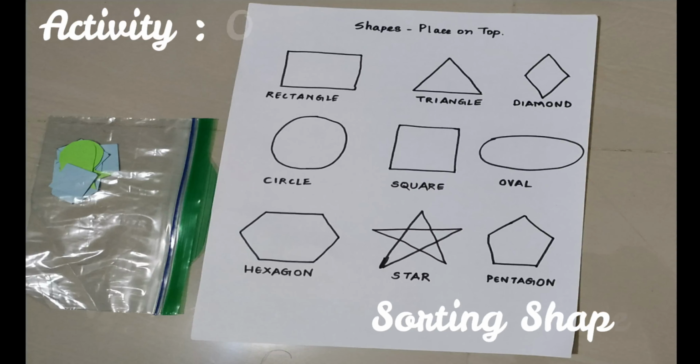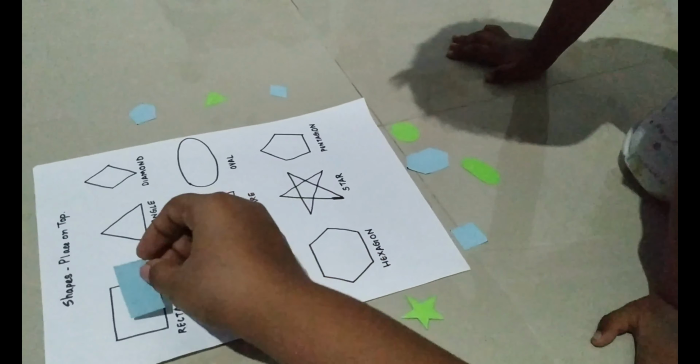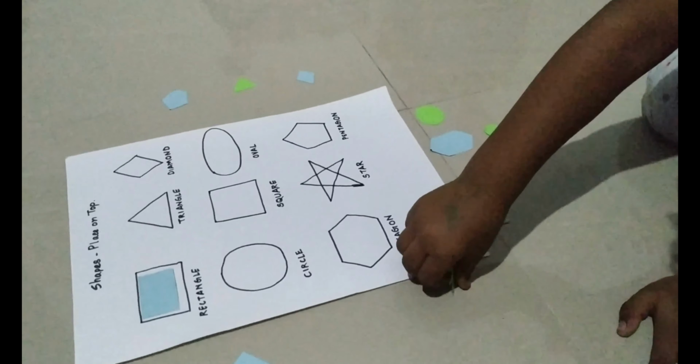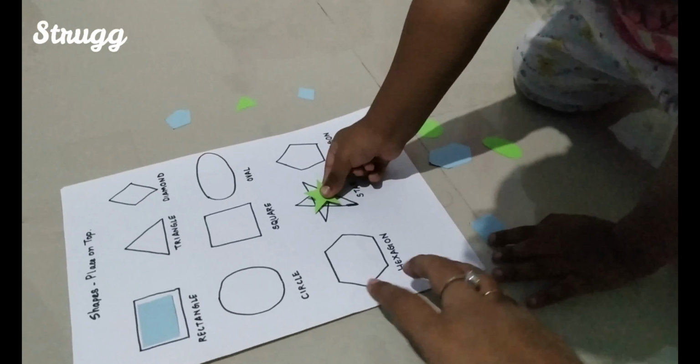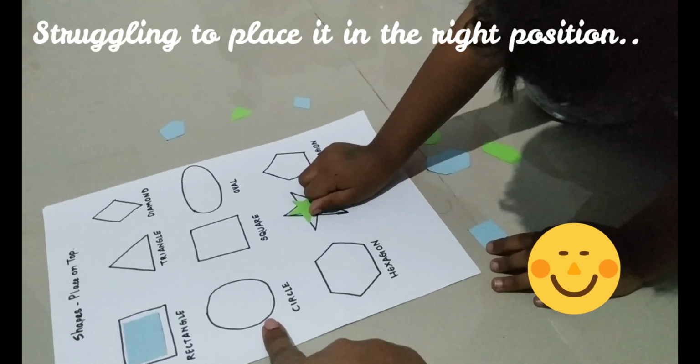So the next activity is the shape sorter. I have cut out a few shapes in different colors and I have drawn the same shapes on A4 size paper. She has to place the particular shape correctly on the sheet. By this activity, you can include the concept of edges and corners also, and you can slowly teach your toddler the names of various shapes.